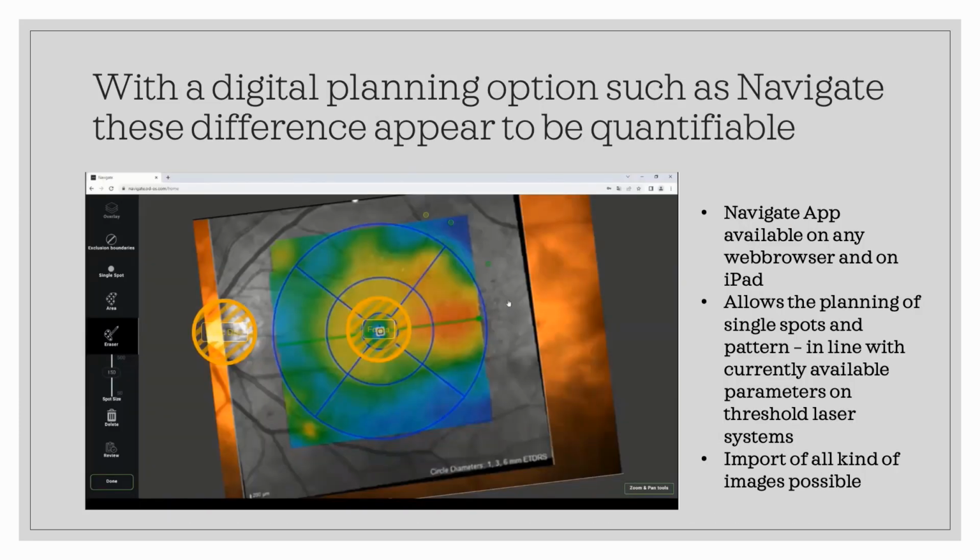With the help of digital planning options now available, such as Navigate, we can improve this planning as well as quantify the differences. The Navigate app is available on any web browser and on iPad. It allows the planning of single spots or patterns in line with currently available parameters on subthreshold laser systems. It imports all kinds of images possible. Therefore, you can overlap or use this multimodal imaging while you're planning the laser treatment.